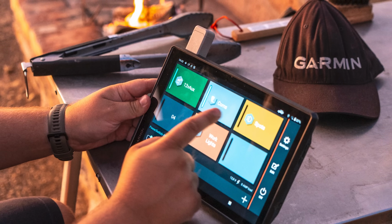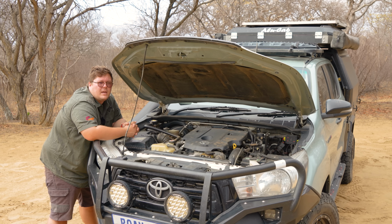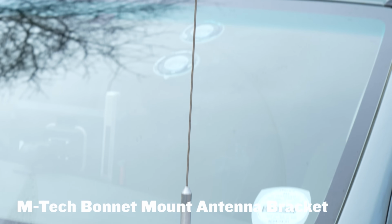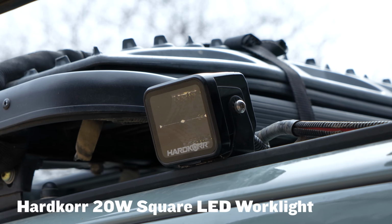That links to your Garmin or onto your phone, and you can switch on and off digitally from there. And you can dim lights, you can do all sorts of things, flashing, strobing. It's actually very, very cool. That also runs my radio, it runs my work lights, it runs a few other little things here and there, my 12-volt accessories and stuff for inside the car.